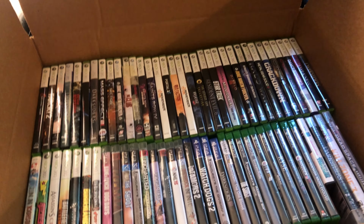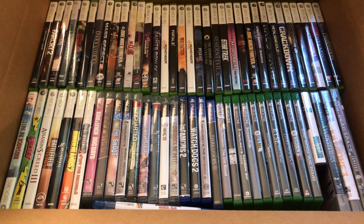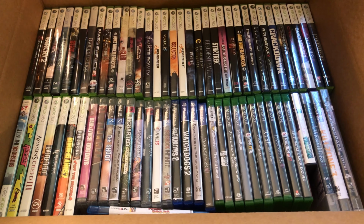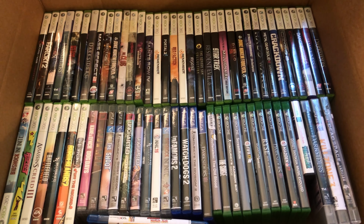This shows all of my Xbox 360 finds, PS3, the few PS4 games that I found, as well as Xbox One and a couple of 3DS titles. Again, this overall is a fantastic find considering that most of these games were 99 cents.